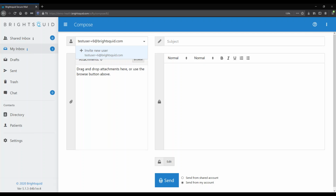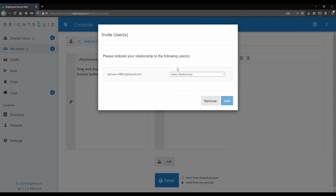So whatever your patient's email is, whether it's Outlook or Hotmail or Gmail or Yahoo or what have you, any email address is fine. I just use Brightsquid because obviously that's the email address I have on hand. So we'll invite this user.